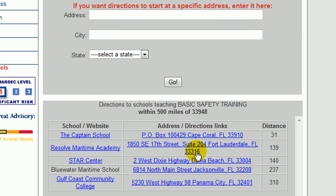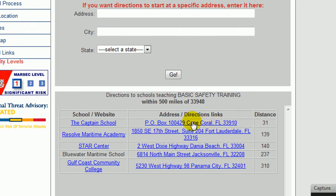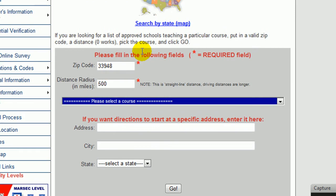This will bring up all the schools in Florida within 500 miles where I can take them. Now, as it turns out, there's one right here in Cape Coral, 31 miles from my house, because I live in Port Charlotte. So that's not too bad. Here's one over in Fort Lauderdale, Dania Beach, that's on the East Coast, up in Jacksonville, and Panama City up in the Panhandle. So that's all of them in this state of Florida.